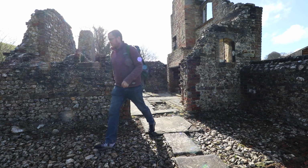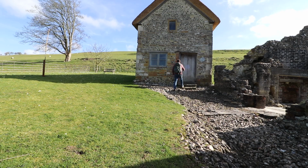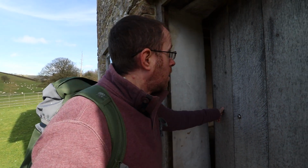I know I said you should really come to this area, bit of a trek, but honestly I can't recommend it enough. Let's see if the chapel is open and we can have a look inside. It is.